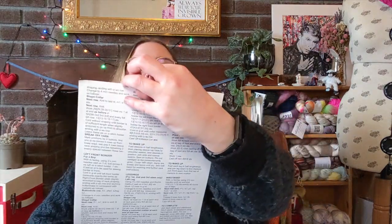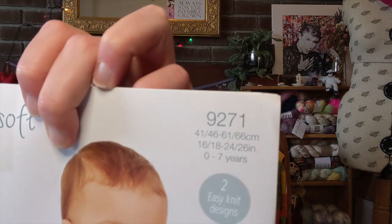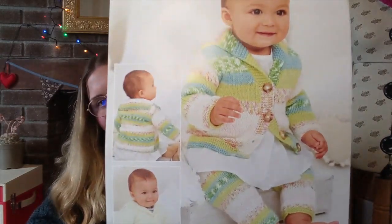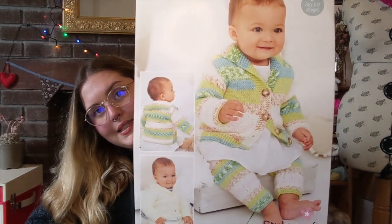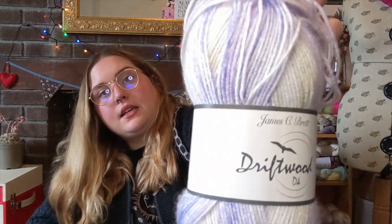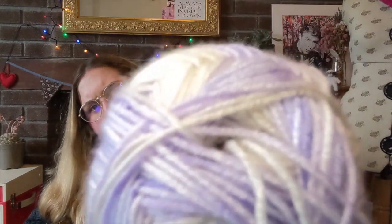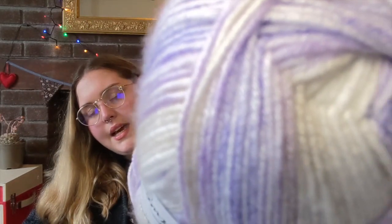And then I got this, again, Stylecraft Wondersoft pattern, and that is 9271. There's the number. And that is this little two-piece set. We had this up in work for a long time, and I loved it. But I'm going to make that in the James Brett Driftwood in shade DW06. And that's this purple and grey, because Georgina, my stepsister, who's having a little one, loves purple. So I think that will be a success. There we go, that's the colours there. I think that'll be sweet in that.